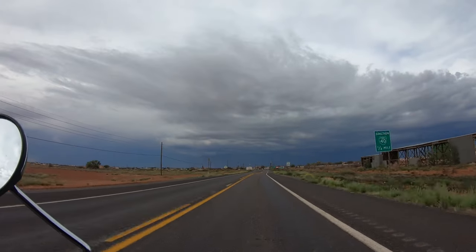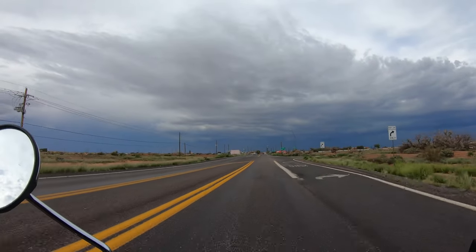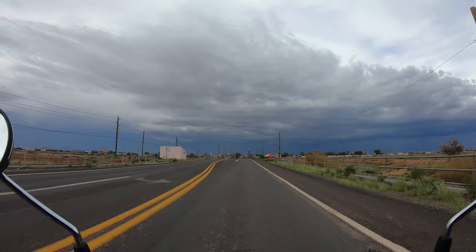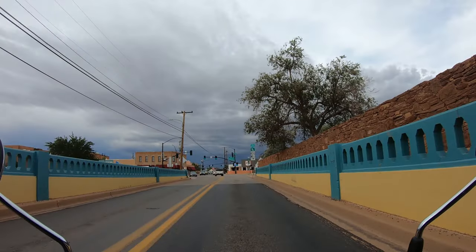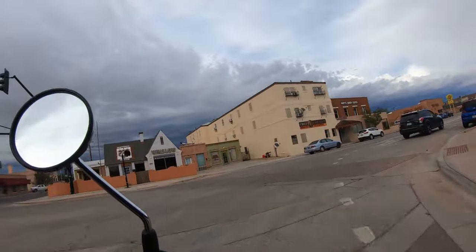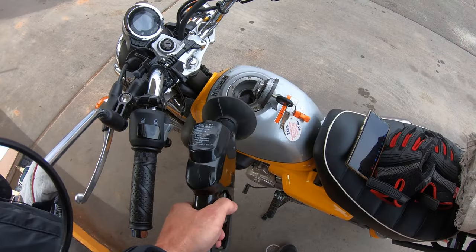The empty symbol started flashing at 1:15. So I've went 10 miles with the fuel gauge flashing. And obviously the bike is still running. These bikes don't have a reserve, so when you run out of gas, you're out of gas. And I made it. Home sweet home, Winslow, Arizona. Now I gotta go get fuel, cause I am riding on fumes right now. And this is the last fuel stop.